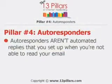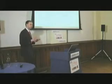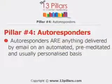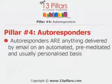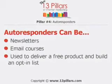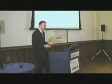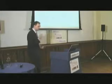Autoresponders aren't automated replies that you set up when you aren't able to read your email. That's what a lot of people often think an autoresponder is. Autoresponders are anything delivered by email on an automated, premeditated, and often personalised basis. So what does that mean? Well, autoresponders can be newsletters, but they can also be email courses. They're also used to deliver e-products, free products, and build your own opt-in lists. An essential part of internet marketing.